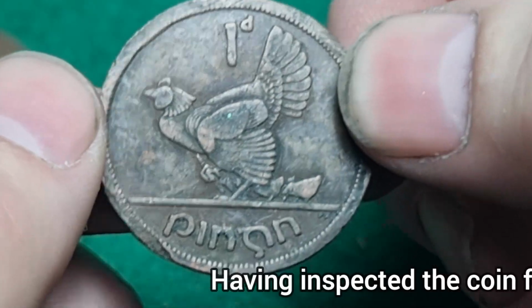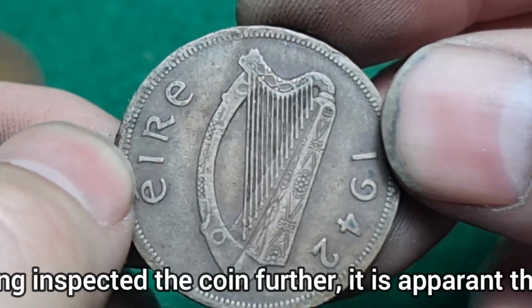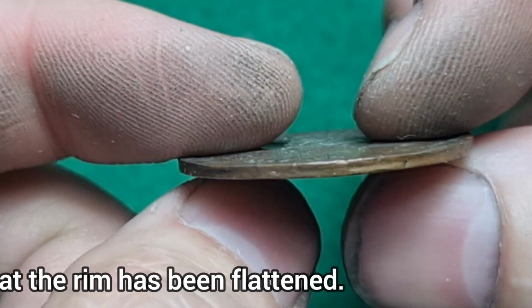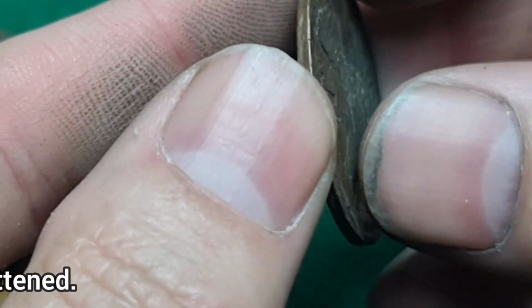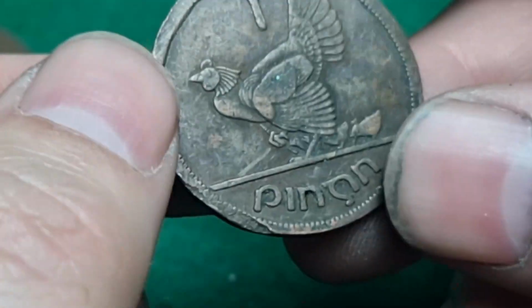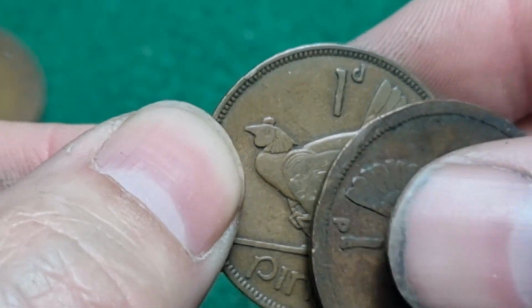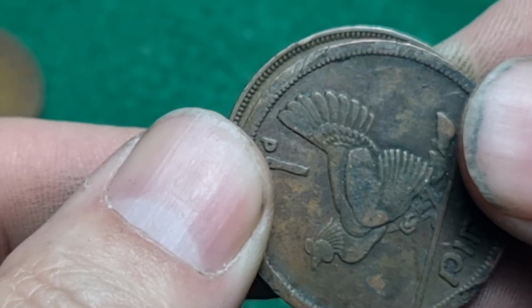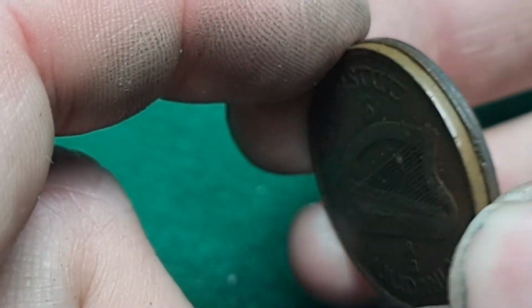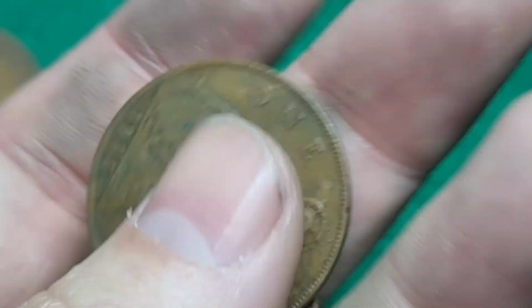There we go. We got an Irish penny from 1942. And it looks like the rim's been flattened, which is why it's got this little ridge in it and that extra wide rim, because that is not how they usually look. It does feel ever so slightly bigger.